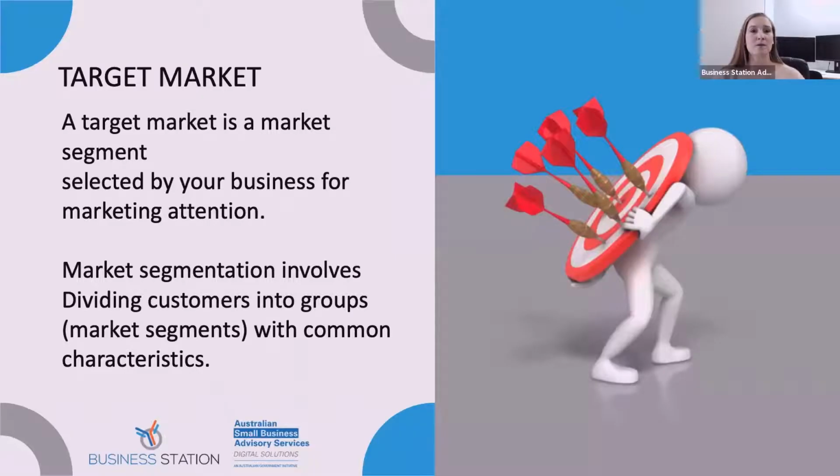And we'll start with target markets. Like I said, I'm very passionate about target markets, and I think this is really the basis of an effective marketing strategy and effectively spending your money as well. Now, I think you really need to know your target market. A target market is a market segment that's been selected by your business for marketing attention. So it doesn't have to be who's come through your doors in the past. This is who you're selecting for your marketing attention.